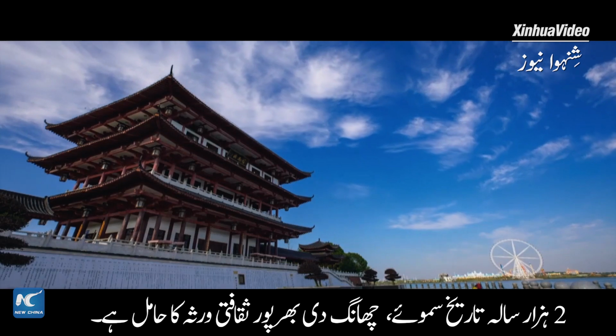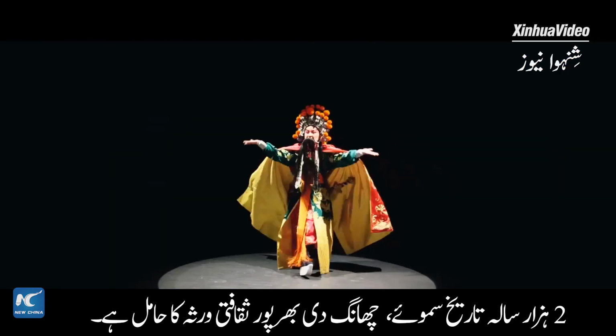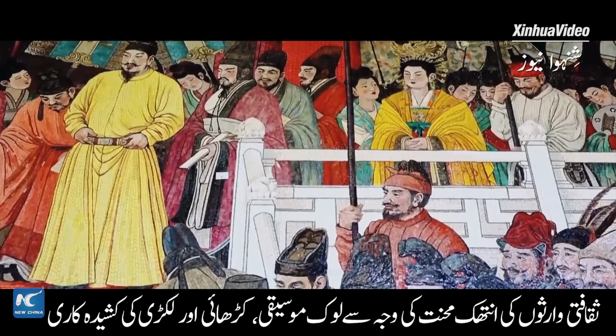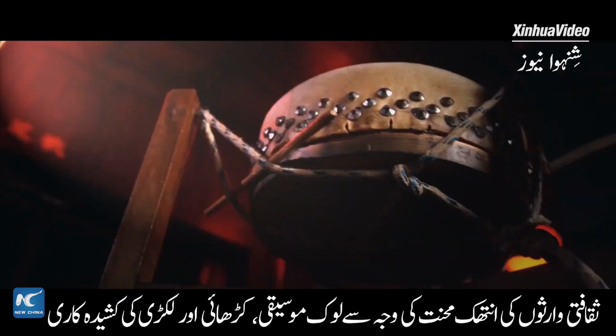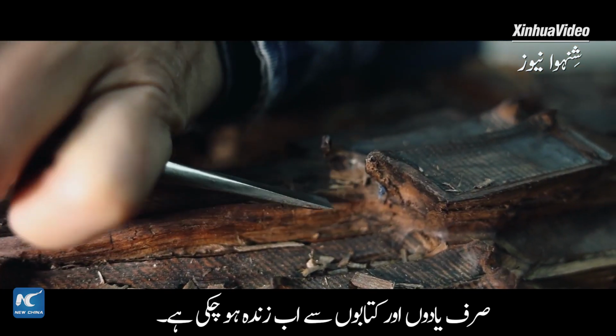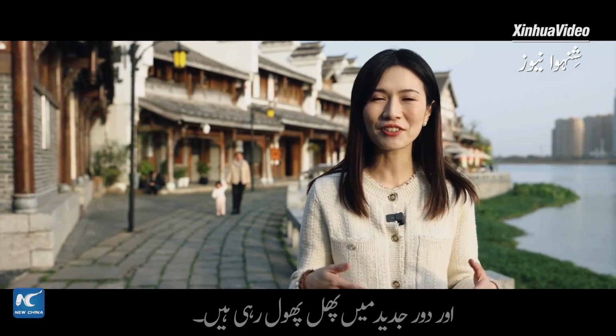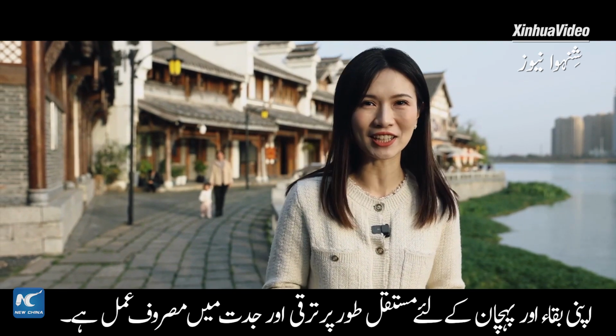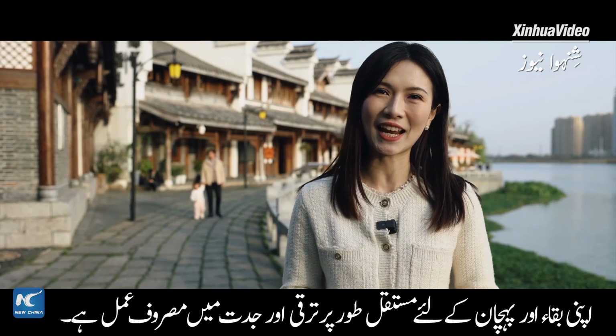With a history spanning over 2,000 years, Changde is endowed with a rich cultural legacy. Through the dedicated efforts of inheritors, the folk opera, embroidery, and wood carving have been revived from mere memories or books. They're thriving in the modern society, continuously evolving and innovating to maintain their relevance and vitality.